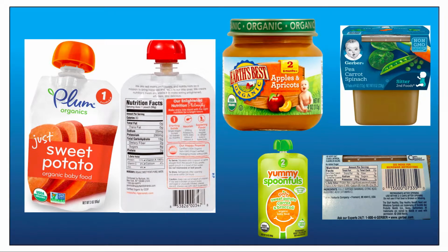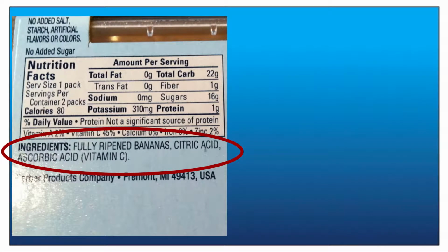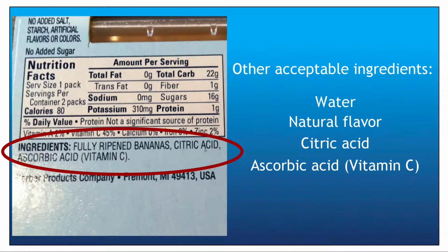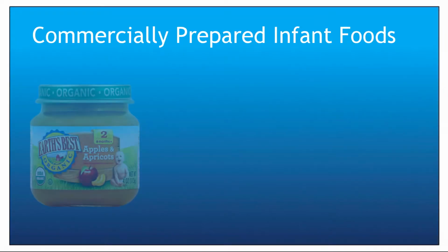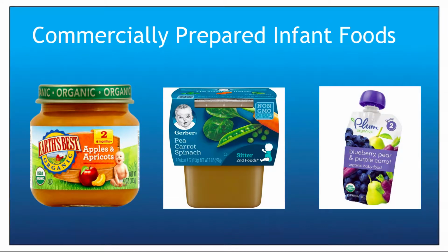These commercial baby foods are reimbursable. The first ingredient is a vegetable or fruit. Other acceptable ingredients include water, natural flavor, citric acid, and vitamins including ascorbic acid, which is vitamin C. Commercially prepared infant foods packaged in a jar, plastic container, pouch, or any other packaging are all creditable. The way a food is packaged does not impact whether it is creditable.